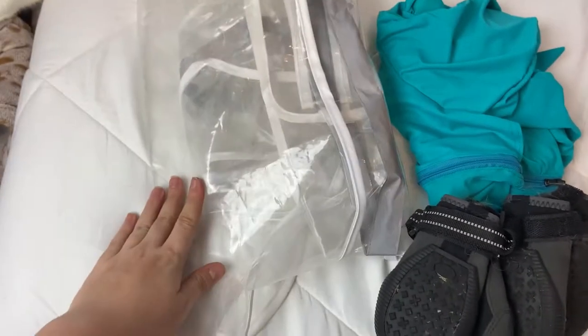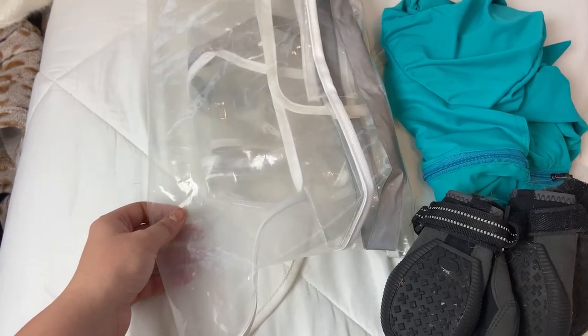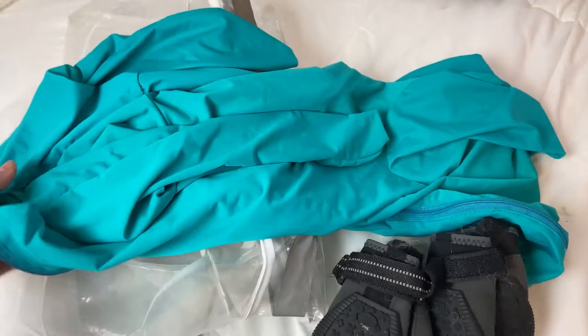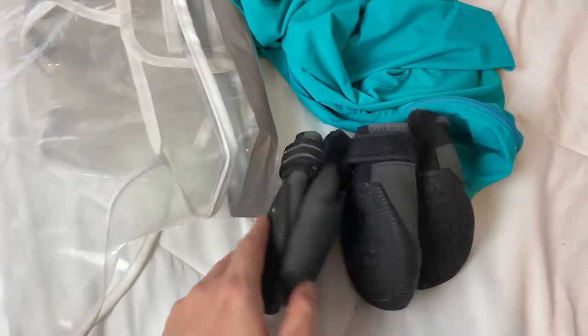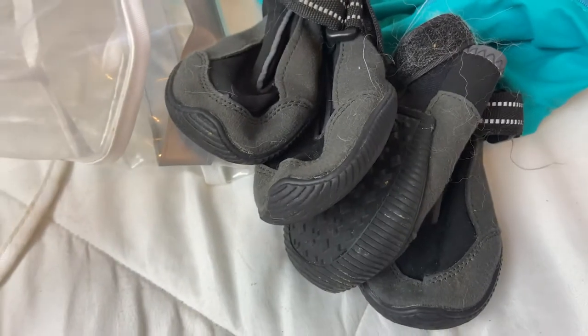Next up, we have his raincoat, which he did have to use in Paris. It did rain a couple of days while we were there for the 2 weeks. We have his, I call it his fur protector coat. This is for Ubers or anything, just to be extra nice, to not get dog hair everywhere. And of course his booties, which Flambo did wear quite a bit.